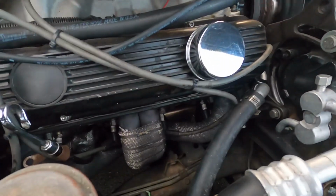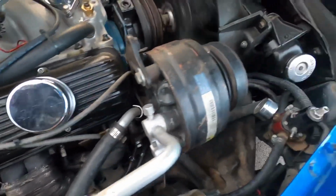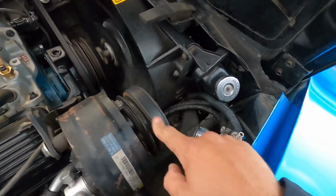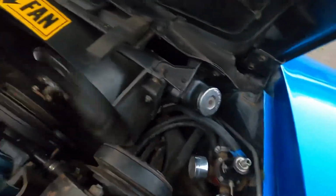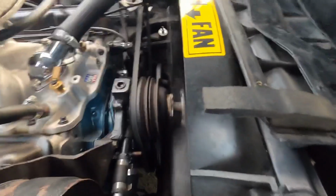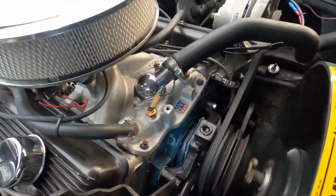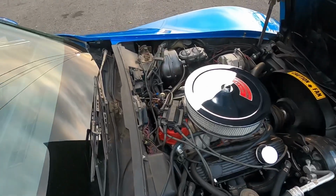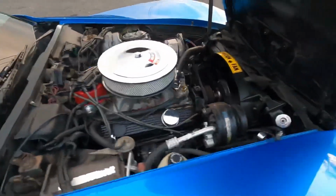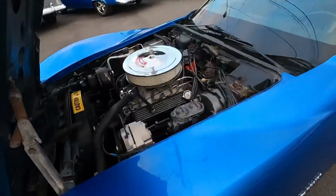They've wrapped the exhaust down there. No belt on the compressor, so it's definitely not gonna work. I was trying that earlier. See aluminum heads up under here. I guess I failed to mention that right off the rip, didn't I? Yeah, she's a hot little motor. Definitely a lot faster than factory on this.